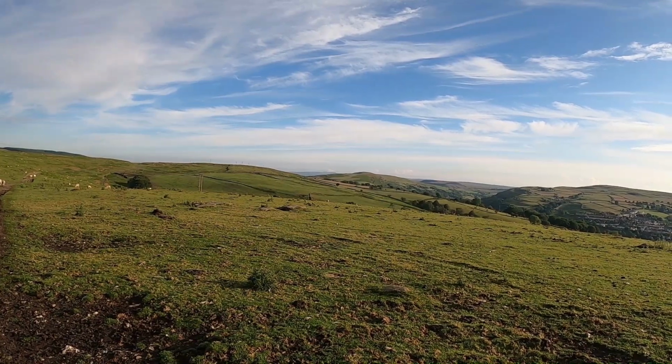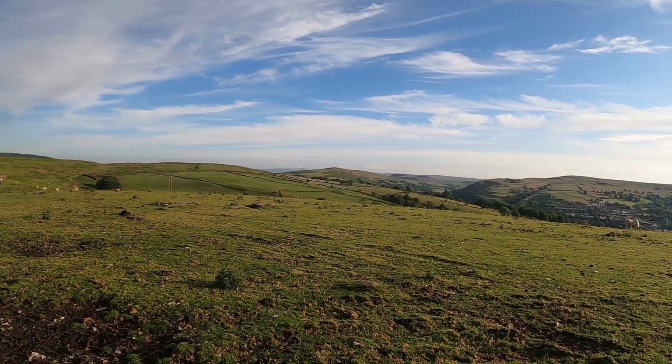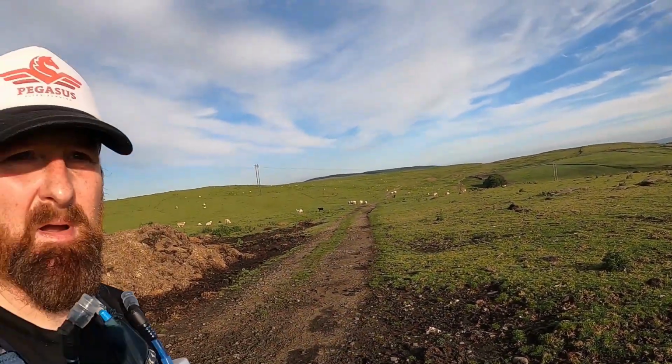Brecon Beacons are still closed at the moment, but as soon as it opens, you can bet your bottom dollar I'll be up there. So the last mile was about 15 minutes, so that gives you an idea of how steep it is, and the fact that I've got an awful lot of mileage already in my legs this month, and I'm extremely tired. So I'm going to get this out of the way and then rest for the rest of the week and try and recover the injury.